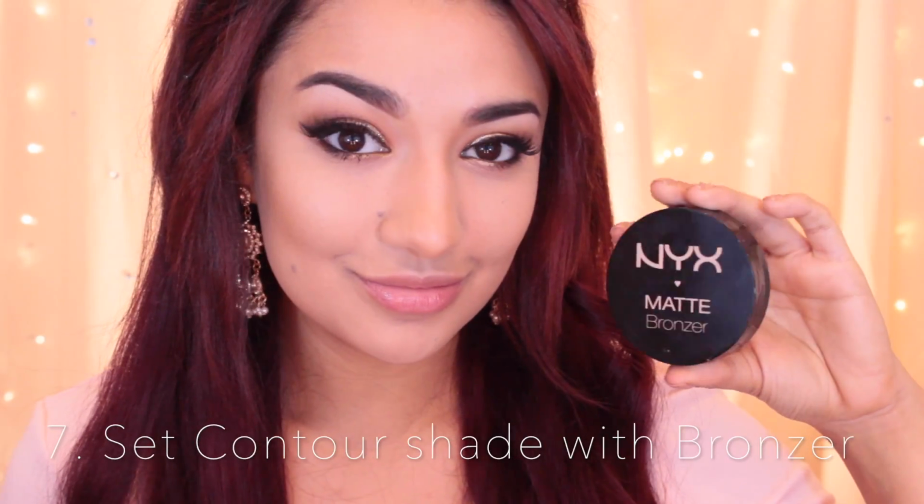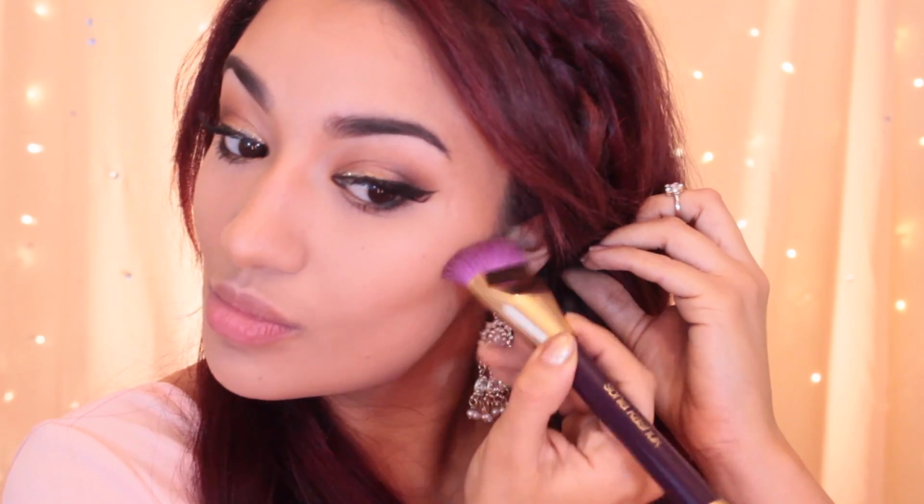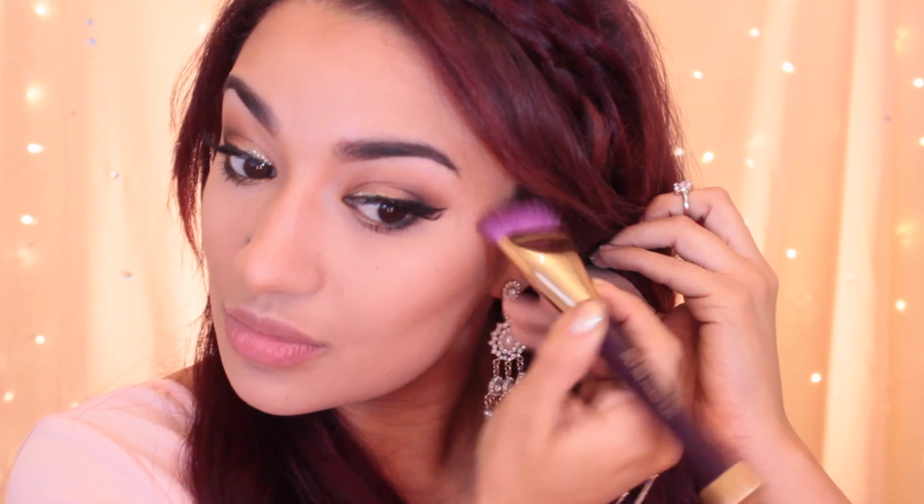And next, to set that creamy base foundation that we used earlier, I'm going to lock it in place with this matte bronzer. And this is essentially going to do the same thing as the translucent powder. It's going to set it and keep it from moving around throughout the day since it is a creamy based product. And I'm applying that and working on blending it all out.